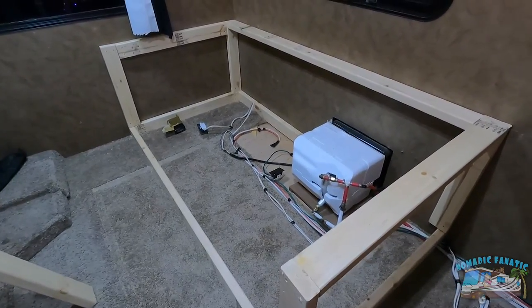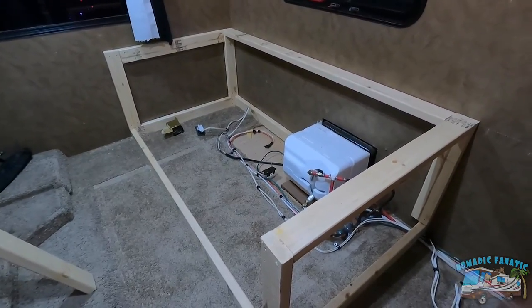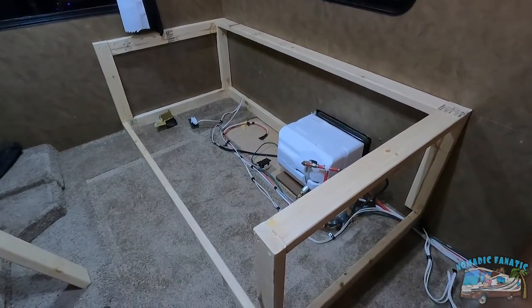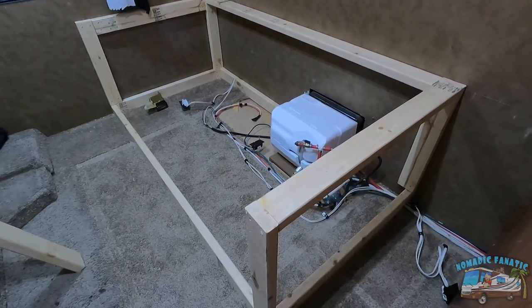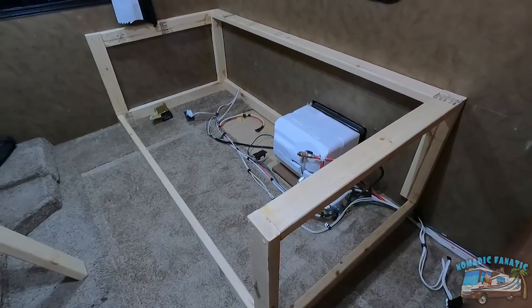Unfortunately, my other Ryobi battery was not charged like I thought it was, so it's gonna be at least an hour, hour and a half till I have another battery. So I'm gonna go ahead and call it a night, and we'll get back started on this bedroom project tomorrow morning.